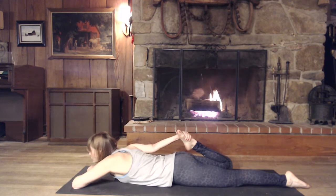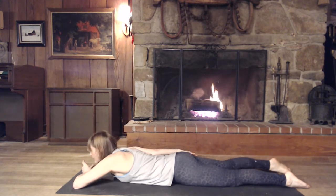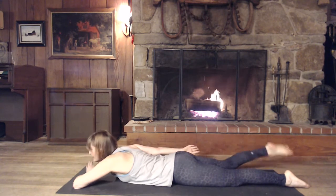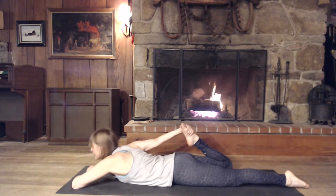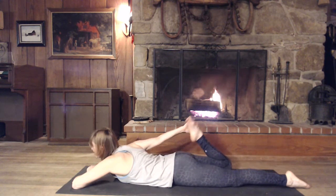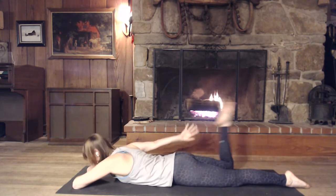You just really want to make sure that you're pulling that heel to your butt, and then your hand, oh, is that so good? Your legs are going to feel amazing. Like I said, if you're struggling with this because of flexibility, I'm going to give you a variation next.